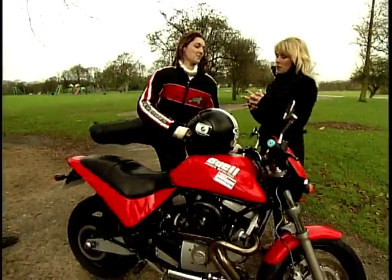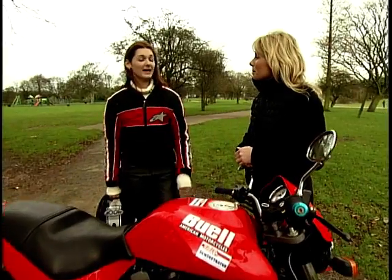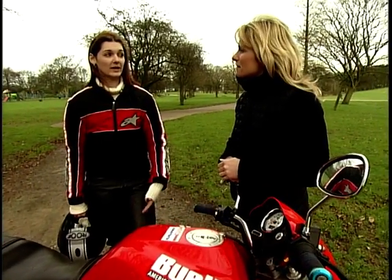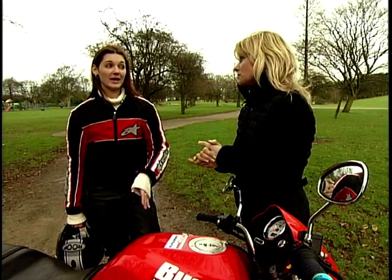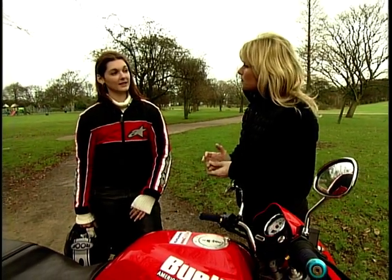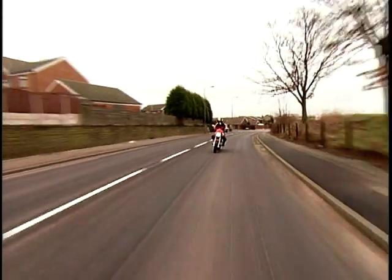So Claire, was it the beast you thought it would be? Yes, it is. What did you think of it? It's loud. It is very powerful, but not quick. Well, this is a 1200 engine, so it's decidedly bigger, but it only has 70 odd brake horsepower. So it's not as quick, no, but it is quite powerful. Not too keen on the position. It's a bit too upright for me.